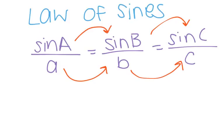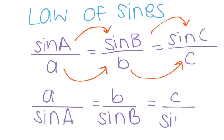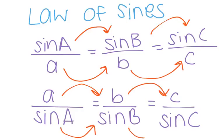In reverse, when looking for the reciprocal, side A goes over sine A, which equals side B over sine B, which then equals side C over sine C. This is the same thing. All the sides, the little variables, have to be on top, while all the sine angle measurements have to be on the bottom, so they could all be equal in ratio.